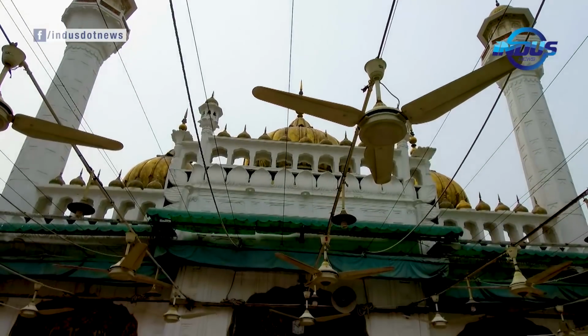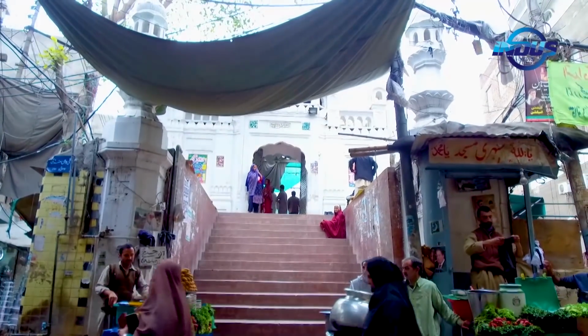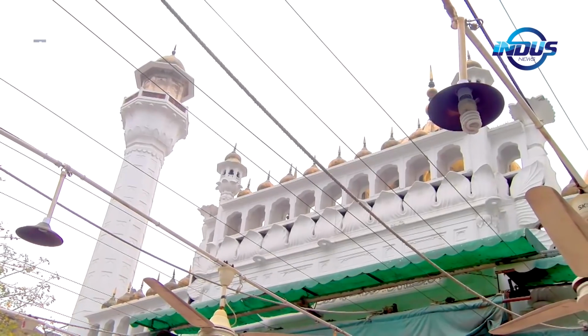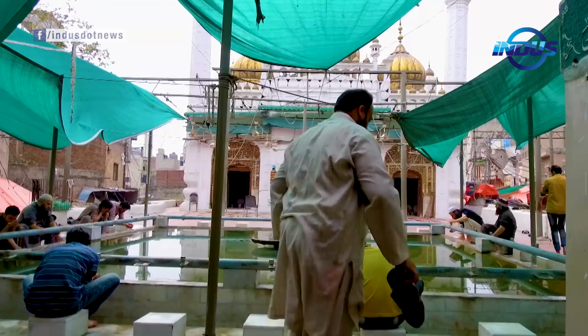Sunehri Mosque was built in 1753 by Nawab Syed Bukhari Khan, the deputy governor of Lahore during the reign of Mughal Emperor Muhammad Shah.